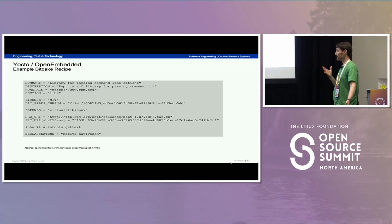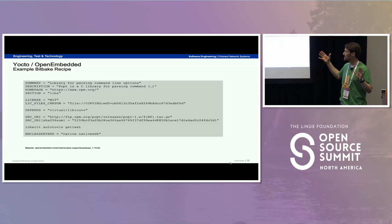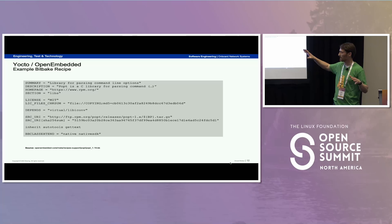And for those of you who haven't used Yocto Open Embedded, this is what a BitBake recipe looks like. I call it, internally, I just say to anybody who's never heard of it, a BitBake recipe is just a thin wrapper around whatever you're using to build your existing code: Make, Gradle, Ant, Maven, all those kinds of things. It's just a thin wrapper.